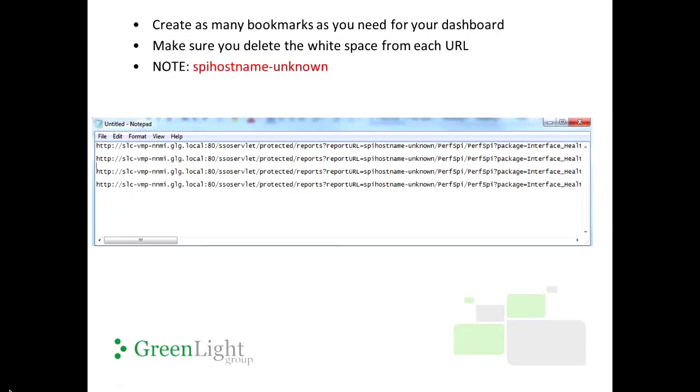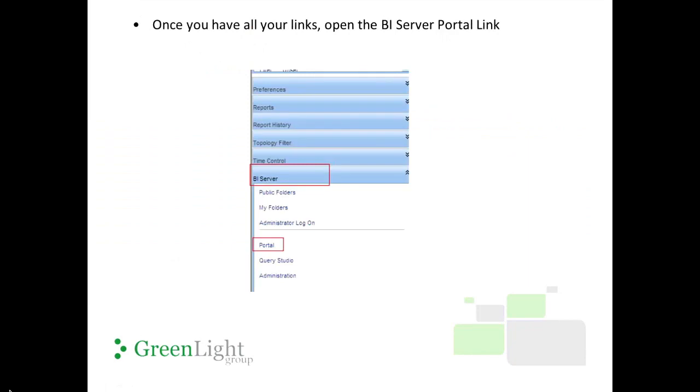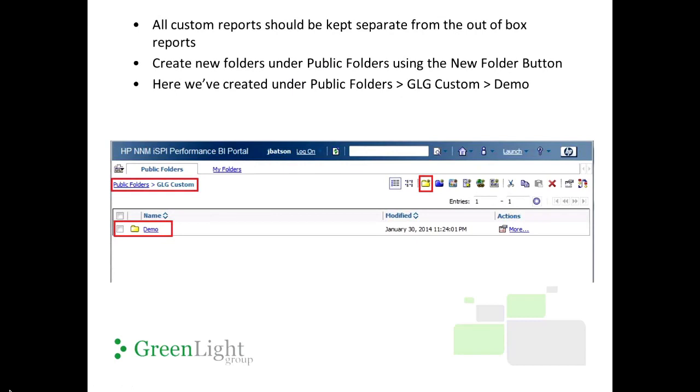So once we have all of our URLs in Notepad, we're ready to go with the reports that we want. What we're going to do is go in the reporting menu, go to the BI server and then the portal. And we're going to go ahead and create some folders to put our reports in. Now, best practice from HP is that if you're creating custom reports, you want to make sure that you're either creating new folders in the public folders or My Folders if it's just something that only you need to see. You shouldn't put any custom reports in the default folders where the out-of-box reports exist.